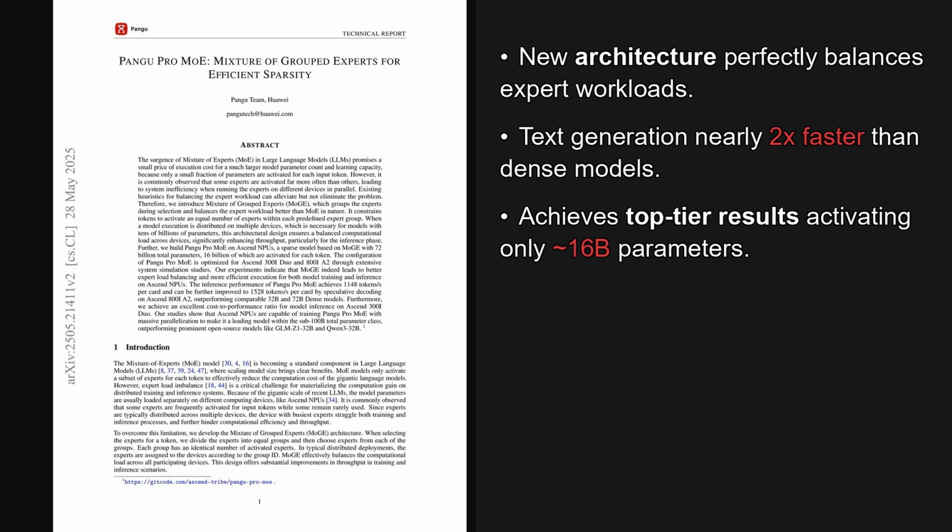The paper is titled, Pangu Pro MoE, Mixture of Grouped Experts for Efficient Sparsity, and it tackles a major efficiency problem in a popular type of LLM called Mixture of Experts, or MoE. In these models, some experts get used far more than others, creating system bottlenecks. This paper's new architecture, Mixture of Grouped Experts, is designed to fix that by perfectly balancing the workload.